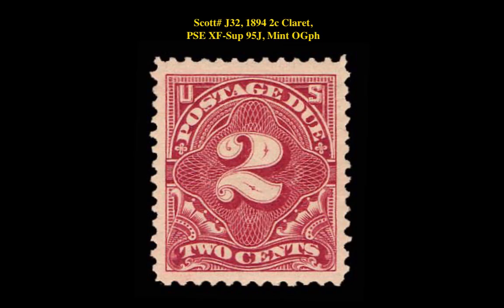Our second pick is a Scott number J32 1894 2-cent Claret PSE XF Superb 95J Mint Original Gum Previously Hinged. This perforated 12 issue is currently listed at $225.